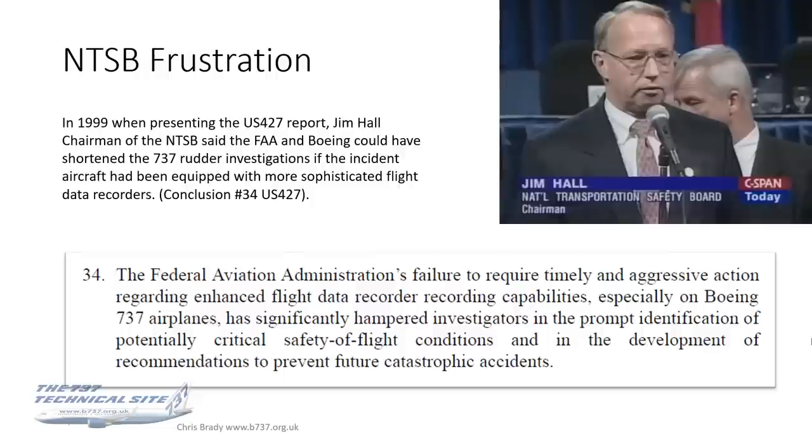So the NTSB were a bit frustrated with the slow progress of these recommendations, and when presenting the US 427 report, Jim Hall, who's the then chairman, said that the FAA and Boeing could have shortened rudder investigations if the incident aircraft had been equipped with more sophisticated flight data recorders. Conclusion 34, there you go. And they really didn't hold back. They said that the FAA's failure to require timely and aggressive action on enhanced FDR capabilities has significantly hampered investigators in the prompt identification of potentially critical safety of flight conditions and in the development of recommendations to prevent future catastrophic accidents. So I'll say they weren't pulling any punches, or Jim Hall wasn't.